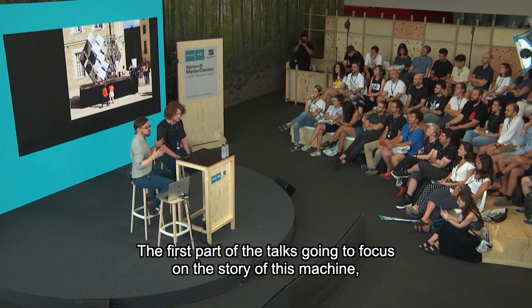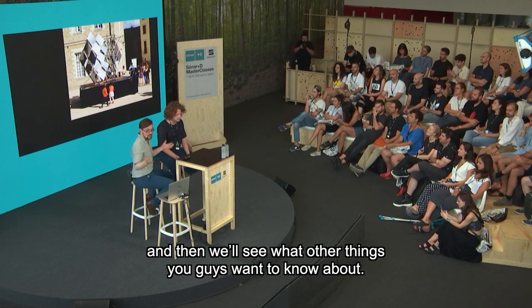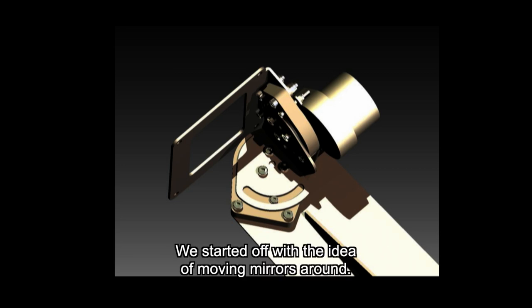So the first part of the talk is going to focus on the story of this machine, and then we'll see what other things you guys want to know about. So the first thing that David had to do. Okay, so we started off with the idea of moving mirrors around.